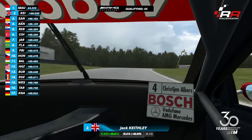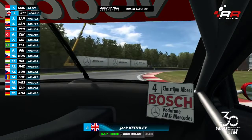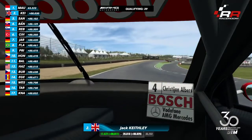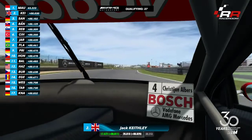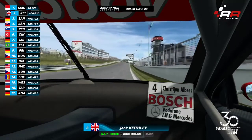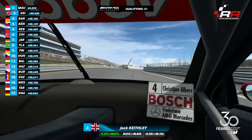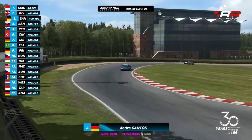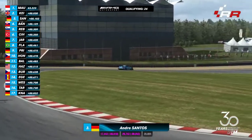Jack Keithley, this is going to be his final one as well, but it's not looking good enough through clearways and into the Clark curve for his final time. Is he going to snatch it at the death? He goes as close to the wall as is possible with his car. And no, he does not take it. So Jack Keithley is not on pole position with Maulana.